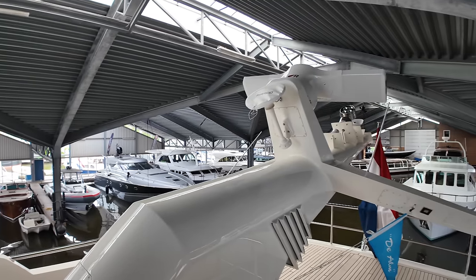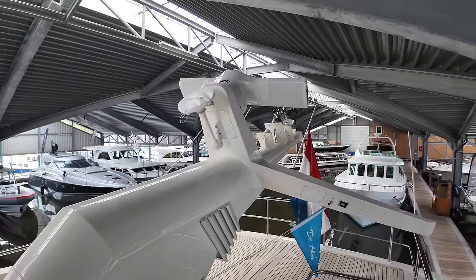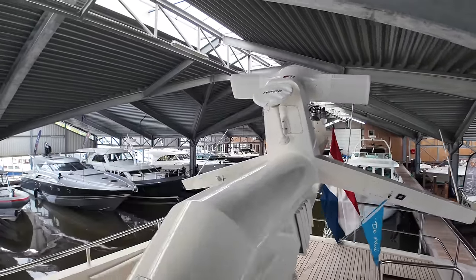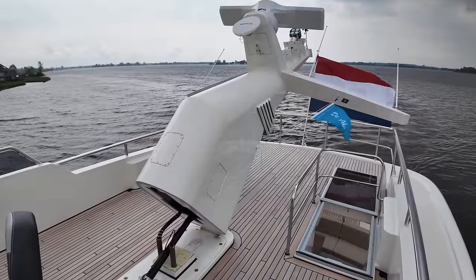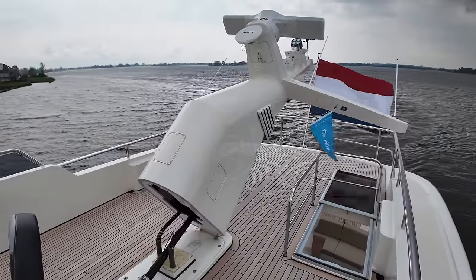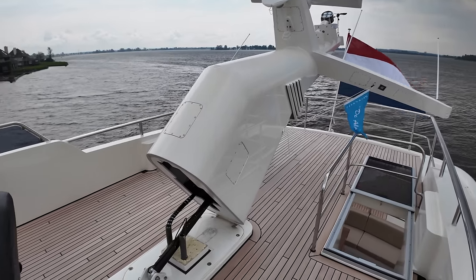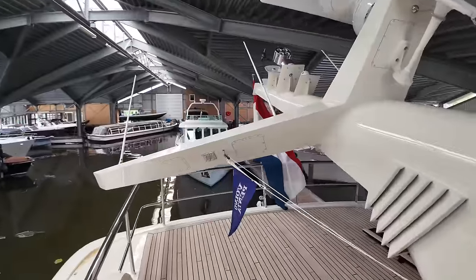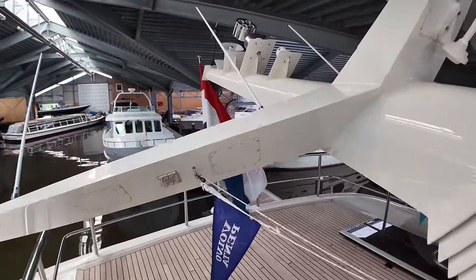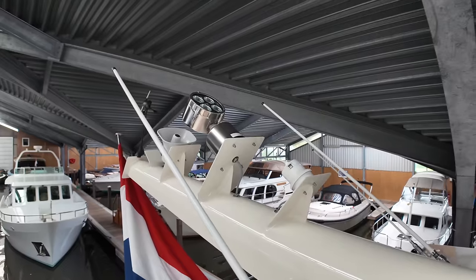As you can see, the radar arch can be retracted, which is really handy when it comes to obviously lowering your airdraft if you want to be cruising around in the inland waterways. With the radar mast in its upright position, the boat has an airdraft of 7.75 metres, but when you lower it, the vessel's airdraft reduces to 5.85 metres. But yeah, there's plenty of space up here, so you can have some freestanding furniture configured however you want to, really. Quite a unique perspective from the radar arch here.